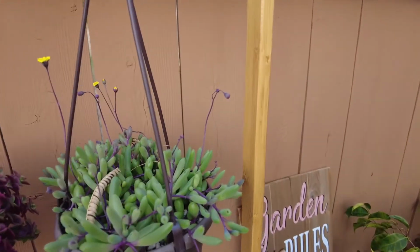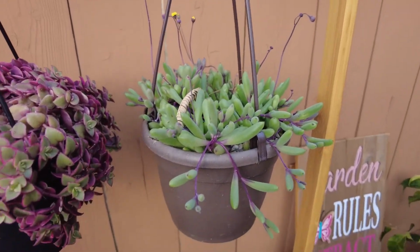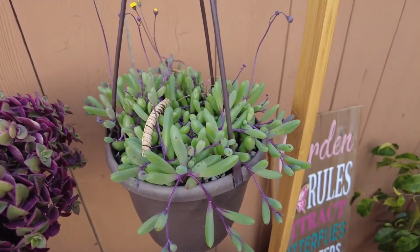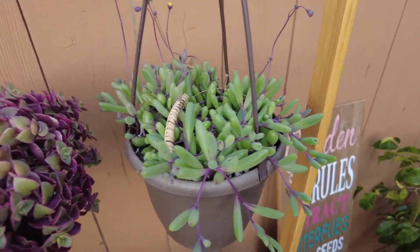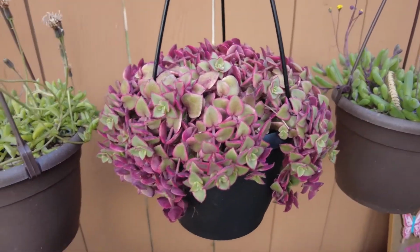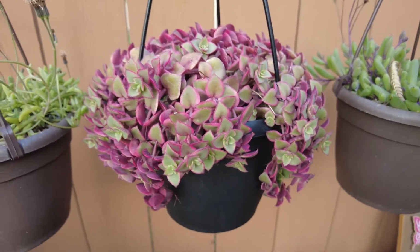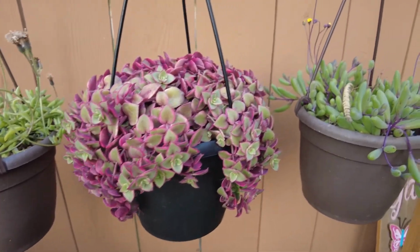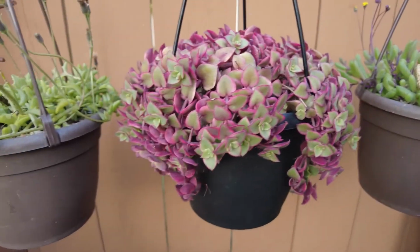And Othonna, this is Ruby Pickles, and this was a 2.5-inch pot about 3 months ago, and the winter season has made it go, go, go, and it's exploding. This is Crassula Calico Kitten, and this is a Josie plant. She loves this plant. I love this plant too. Look at that color. It's gorgeous. And she loves kittens and calico kittens. So that is her calico kitten.